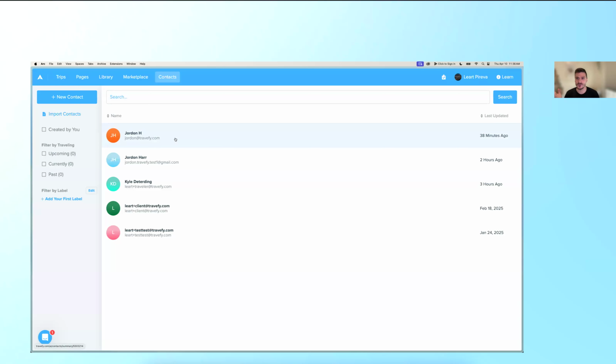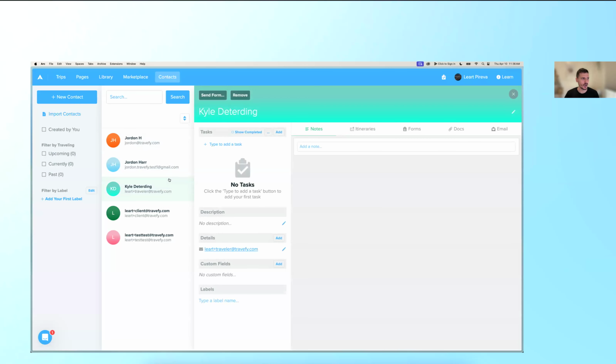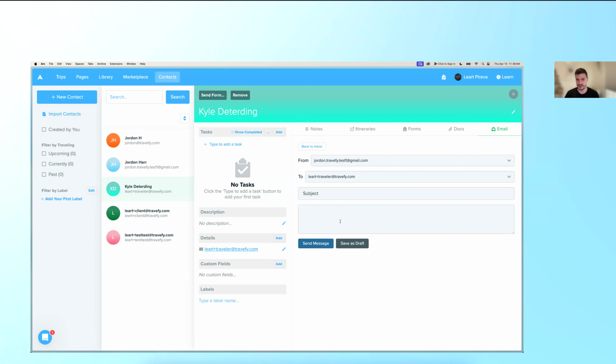Because dietary restrictions from 3 years ago might be useful for a trip coming up in a couple of months. Once I click on a contact, I can go to my emails and check all of the emails we have back and forth. I can also compose an email directly to them, and you'll see the from account, the to account, and I'm able to add a subject and any kind of text there. This is all available today, and I'll show you exactly what that looks like.